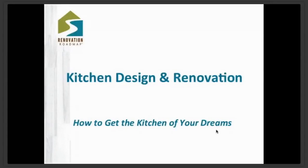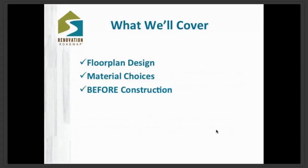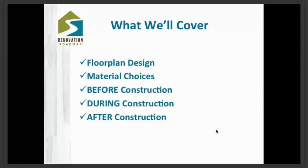So again, we're here talking about kitchen design and renovation, how to get the kitchen of your dreams. I talked a little bit about already what we're going to cover, but just a quick review, the floor plan design. We're going to go through 3 completely different designs that we've done with clients, different large homes, townhomes, that type of thing, and the process and things that you want to be thinking as you go through planning your new kitchen. I'm going to talk a lot about material choices and how to best select what you want to put in your kitchen. And then again, the construction phase: before construction, during construction, after construction, some tips and tricks along the way.